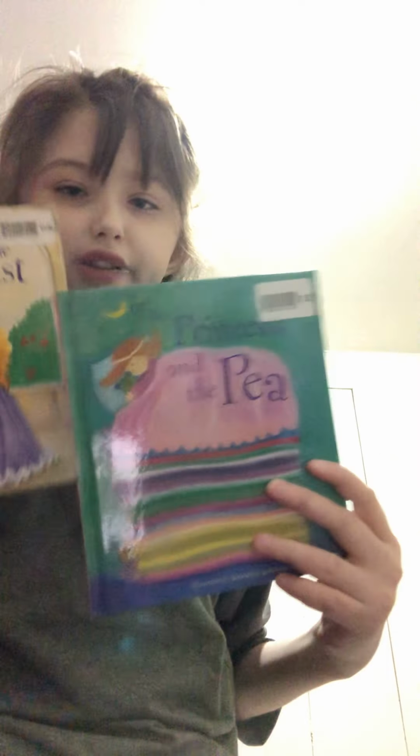I picked this book up. It's The Beauty and the Beast, because she gets The Beauty and the Beast, and then she also gets The Princess and the Pea one. She really enjoys these books, so these type of books. So I picked her up those ones. I picked her up this, and she's really into these type of things.